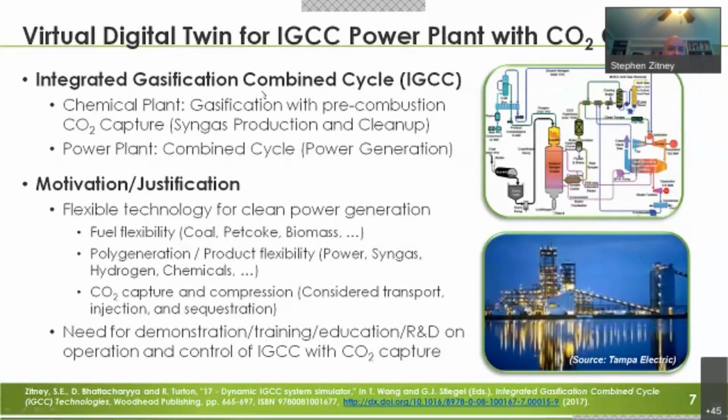On the chemical plant side, we have the gasification, so you have a gasifier here that's gasifying coal at high temperature and pressure, whereas a conventional power plant is combusting coal. We're gasifying it at high temperatures and pressures using high purity oxygen from an air separation unit. It produces a synthesis gas, mainly carbon monoxide and hydrogen.